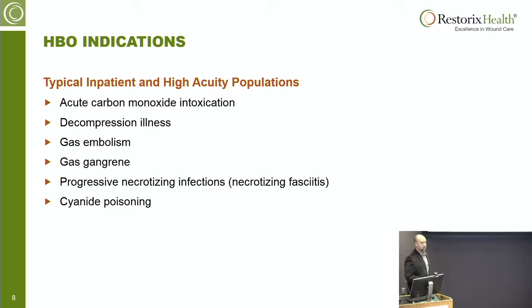Now, we get a lot of questions about the inpatient and high acuity side. Now, this is stuff I did. I will tell you, a lot of wound centers ask about treating these patients. And we want to help our patients, but these are very complex patients. And the problem is, in an outpatient center, you're not going to be able to manage these patients. They often require cardiac monitoring. These are ICU telemetry level patients. They're probably on drips. They may be in multi-system organ failure, and they're often intubated. But there are centers that do manage these kinds of patients.